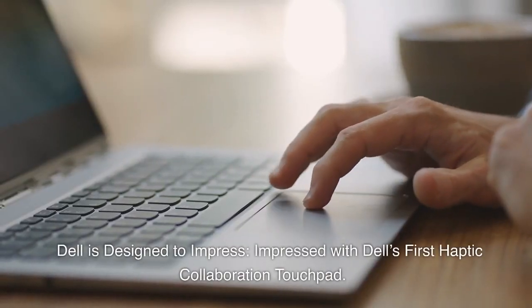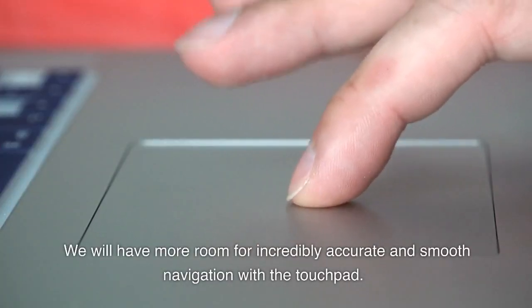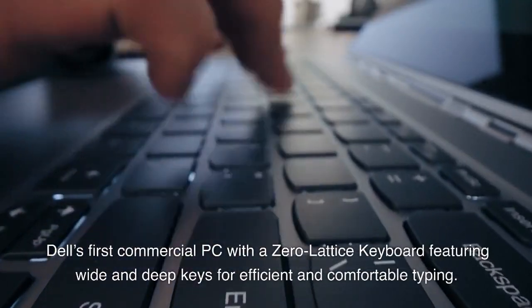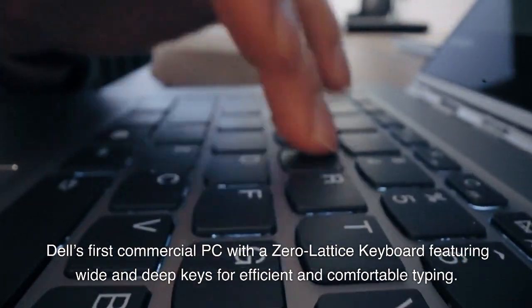Dell is designed to impress. Impressed with Dell's first haptic collaboration touchpad. We will have more room for incredibly accurate and smooth navigation with the touchpad. Dell's first commercial PC with a zero-lattice keyboard featuring wide and deep keys for efficient and comfortable typing.